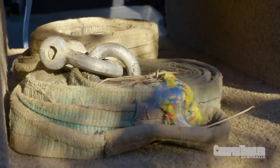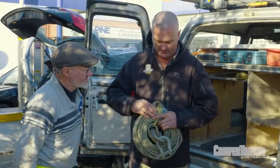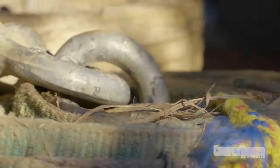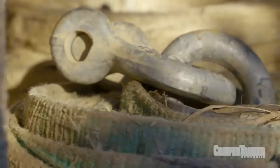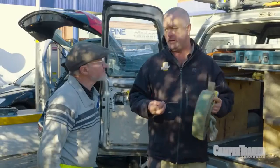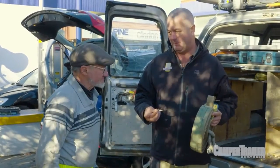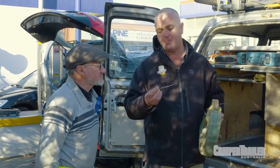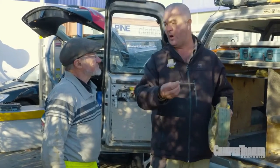If you don't wash your recovery gear in between time, look at all this plant material. I didn't put that there, that's you. Look, there's seeds right there. So the next time you get bogged, you pull this out. Now you could be in a different state because you get around a lot, but you're going to deposit that into a new location. And that's a problem not only for our environment and our endemic plants and animals, but also to the agricultural region that you're now in.